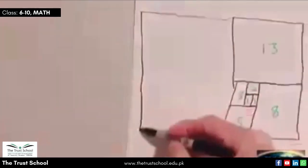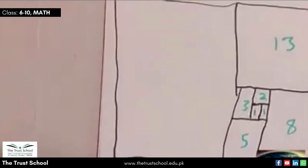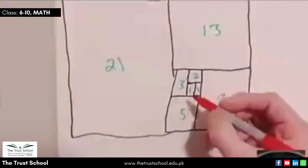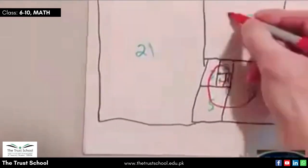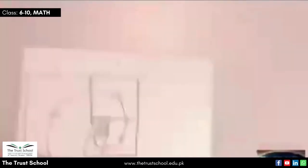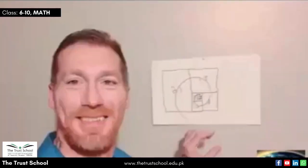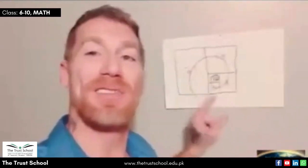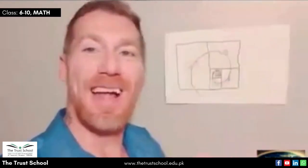There's no end to it. We can just keep adding to it, and it just keeps growing larger and larger. 8 and 13 is 21. And you start your spiral going from the first number outward, and that is the Fibonacci sequence. And this simple little mathematical sequence proves that there's a creator.